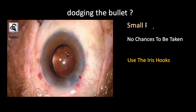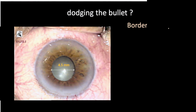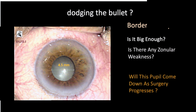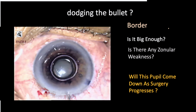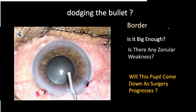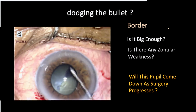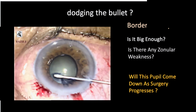Here we were reasonably sure that there was no subluxation, and throughout the surgery the zonules seemed to be fine. And then there is the borderline nucleus. Here we are not sure, is it big enough, and is there any zonular weakness, because you might have many surprises during the surgery. And will this pupil finally come down as the surgery progresses? Now you can see here that we have stained the capsule, we're irrigating with BSS, which has some adrenaline in it also. The pupil size after viscoelastic injection has increased a little bit. And then the rexis has to be kept as near the pupillary margin as possible. What that does is it gives us a reasonable size.